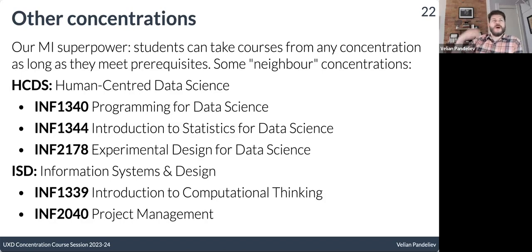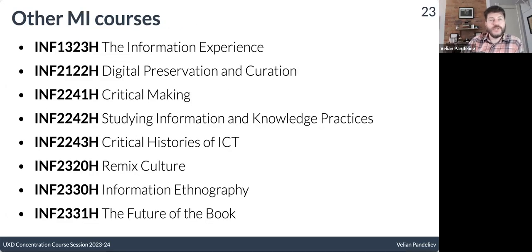Right, so we've gone from the inner band, courses that we specifically offer, our instructors teach, to neighboring concentrations, and then I'll give you kind of an unsorted list of other courses that might be relevant to some of you and might be interesting as electives to take. Many of these you'll see are required courses for other concentrations or generally attached to other concentrations. In particular, critical making, INF 2241 is a wonderful course.